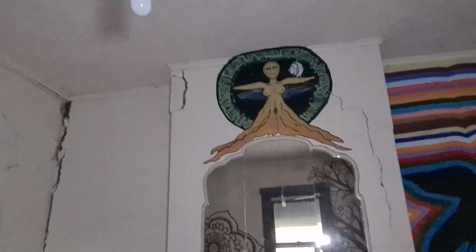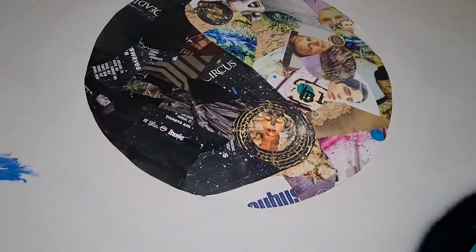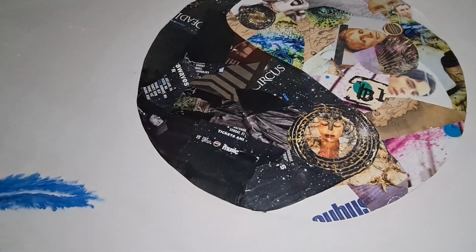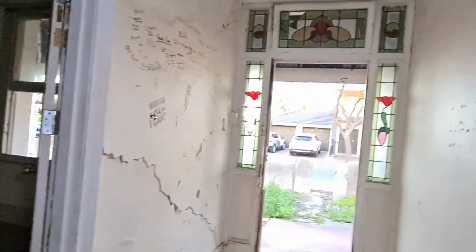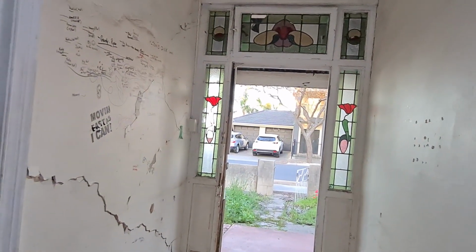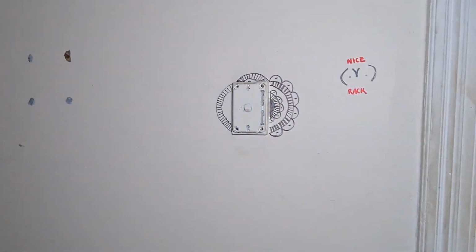And like I said, not much to do with that ceiling. I'll give you a close-up of this one. Something to do with circus or something. The best part of this house is that artwork in there and this. It's beautiful, isn't it? Yeah, that artwork. Yeah, and the stained glass. This is the best room. It's like they've tried to set up everything, including the light switches.